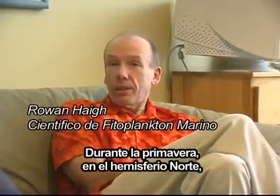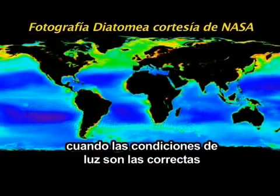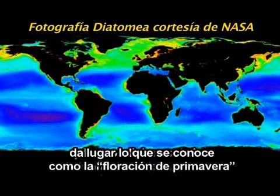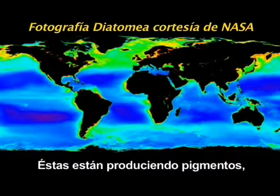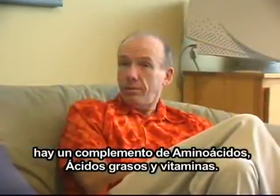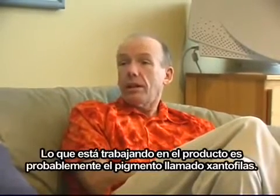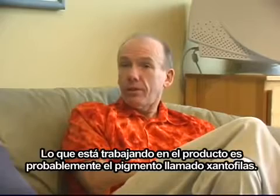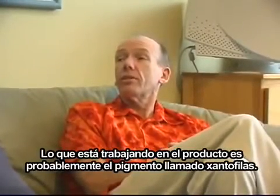In spring in the northern hemisphere, when the light conditions are right and the nutrient conditions are right, there's a spring bloom, and you get hundreds of diatom species blooming. So they're producing pigments. There's a complement of amino acids, fatty acids, and vitamins. And the thing that's working in the product is probably the pigment called the xanthophylls.